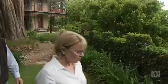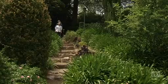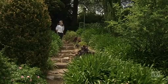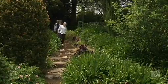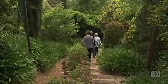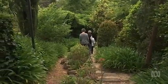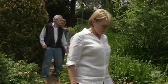So this garden is quite steep to get to this point, and I can see it extends further. How much of the garden is beyond this point? Probably as much as you've seen up to now. As you point out, it's very steep and it's getting steeper, so there's a big, big area down here. And so how do you get things like a lawnmower down here? Oh, with great difficulty. But not as difficult as getting them back up again.